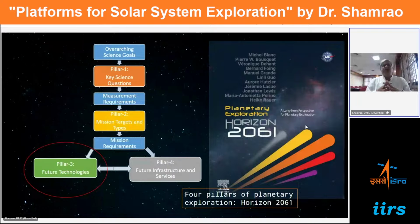And when you have some science questions, obviously you need to do some measurements, and you cannot do all the measurements under the solar system or under the sun. So you will define particular mission targets and types. Based on the mission targets and types, I want the moon, but I need to build technology to go to the moon or get the samples back from the moon. So that forms the third pillar, which we will be concentrating on in this presentation, which is enabling future technologies.